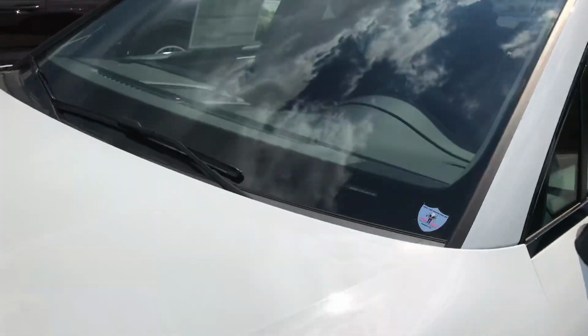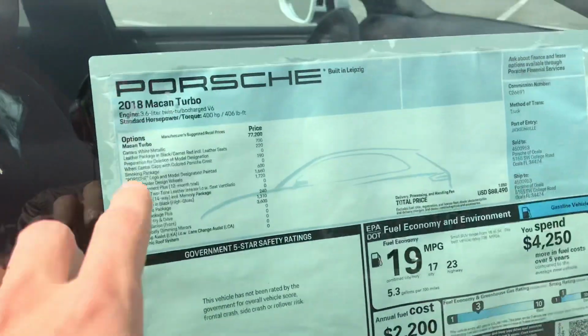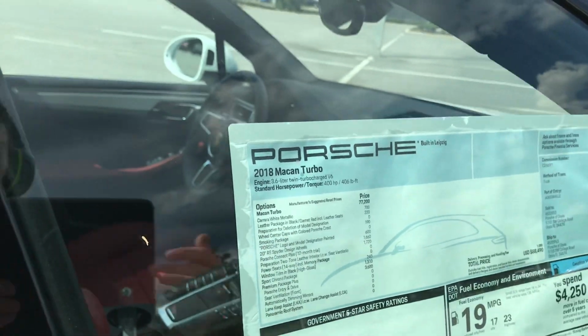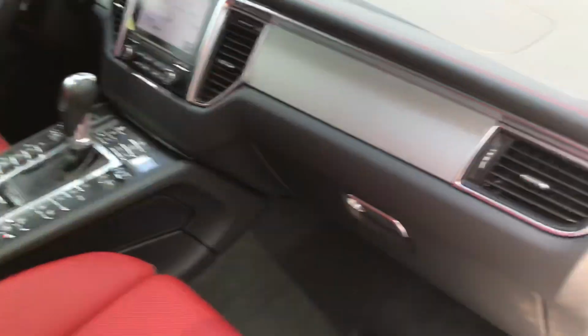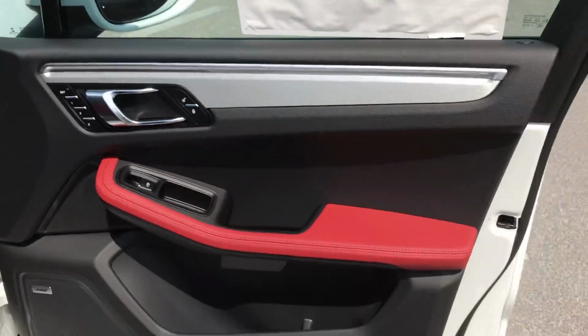Of course, this one is going to be finished in a red interior, which is absolutely gorgeous. But let's go ahead and take a look at the option list. Now, this one, as opposed to being finished in mahogany, is going to be finished in a Carrara white metallic. Of course, it is going to have the leather package, which is in red, of course. Very nice, too. And the red stitching really accents it all together. Really sharp there. It does even transition over to the door handles as well.